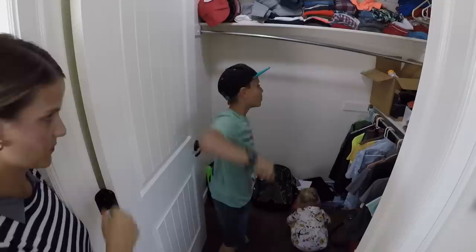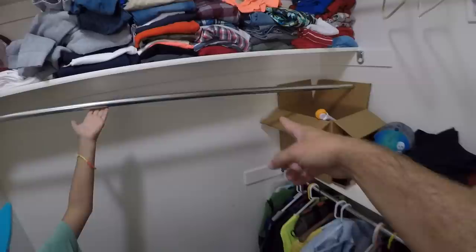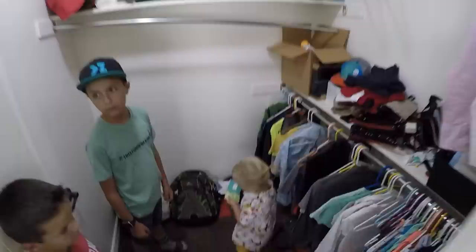Now, this recently broke because Ryler tried to do a pull-up on it, and we thought we had it fixed, but it looks like it fell down again, so we'll keep fixing it. It's not a pull-up bar. I wonder why I call my dad. Well, I'll fix it. Okay, Ryler's closet, tons of clothes. It's walk-in, and he loves that.